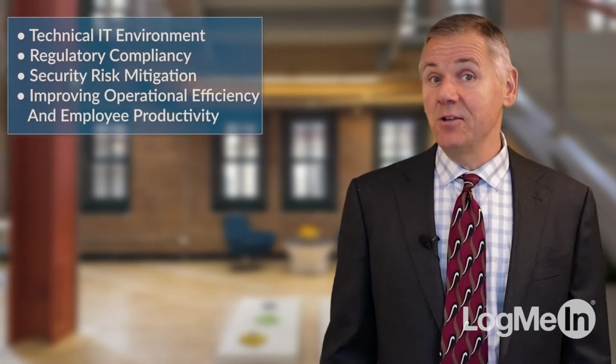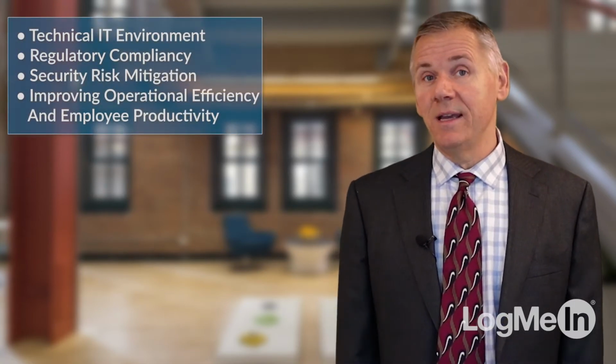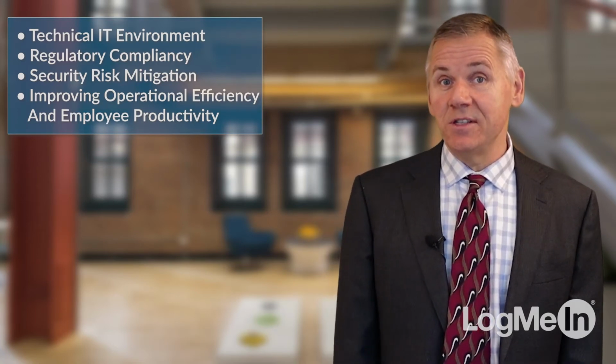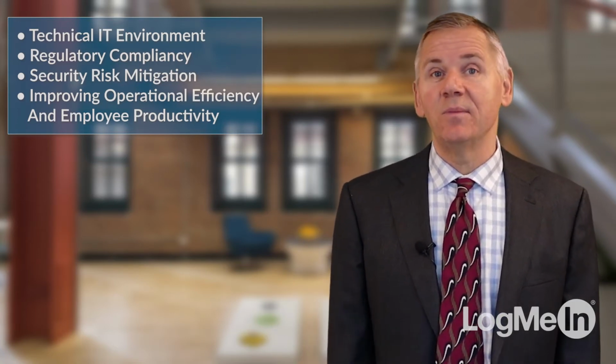The quickest way to find a tangible need for LastPass is to focus in the areas of the technical IT environment, regulatory compliancy, security risk mitigation, and improving operational efficiency and employee productivity in general. Let's take a look at each of these 4 areas. When doing a LastPass discovery, we want to ultimately ask problem and implication questions to find what problems are worth fixing. Let's begin with some situational questions about the technical IT environment to get things started.